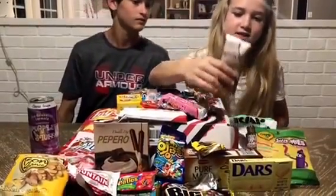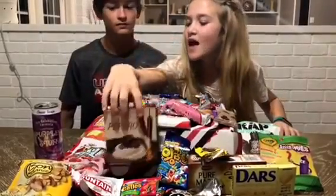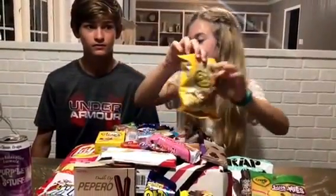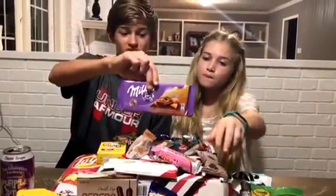They sent us so much stuff, I can't even choose what my favorite was. But if I had to choose, I would say two. I really liked these little stick things. And then I also really liked these. They were just so good. What were your favorites, Matt? My favorite was probably just this. This was really good.